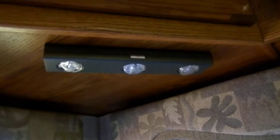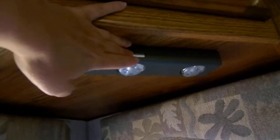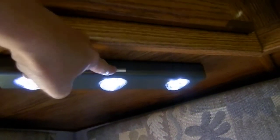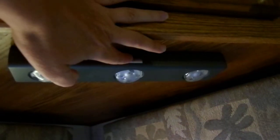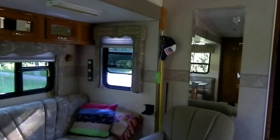They are LED lights, and they just run off of batteries. They make great night lights. They're great if your batteries are running low, just to keep one of those going. And we have a couple of them throughout the camper. And they really come in handy.